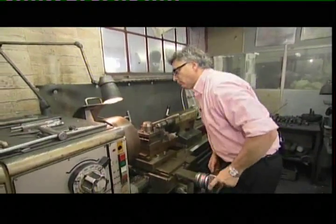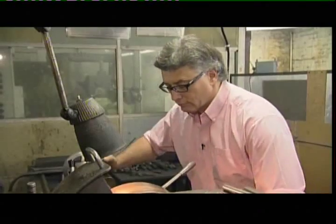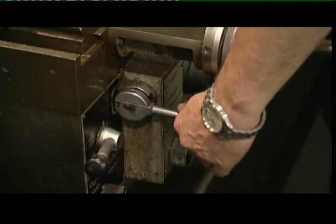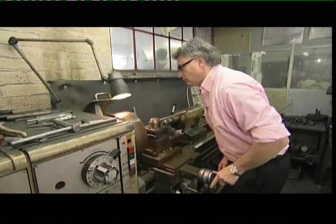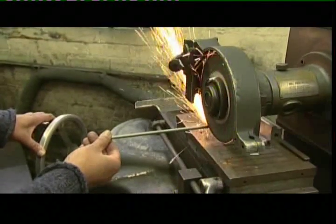Inventor Mike Spindle believes a good design is something that's both practical and attractive. As a former Formula One engineer, he certainly understands the mechanics of motion. But Mike himself isn't disabled, so what on earth prompted him to design a wheelchair?